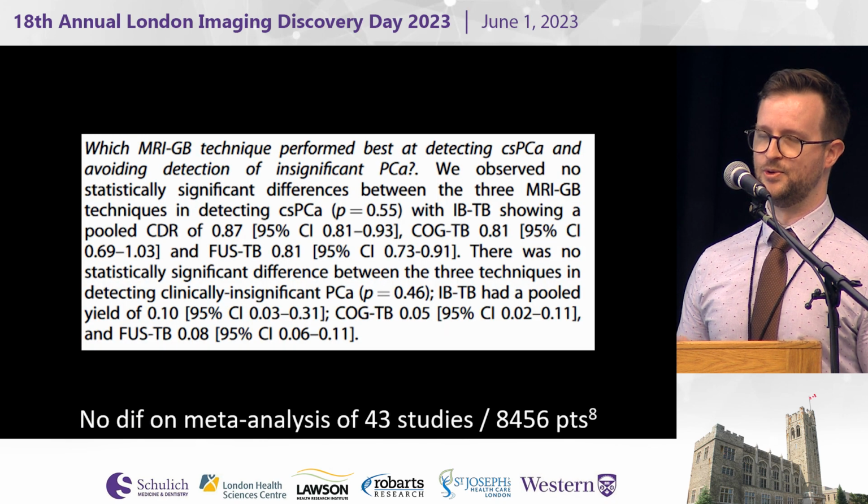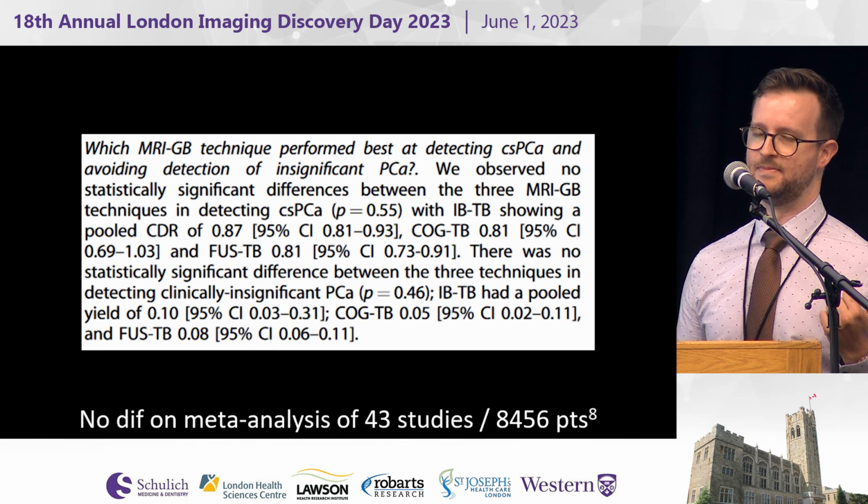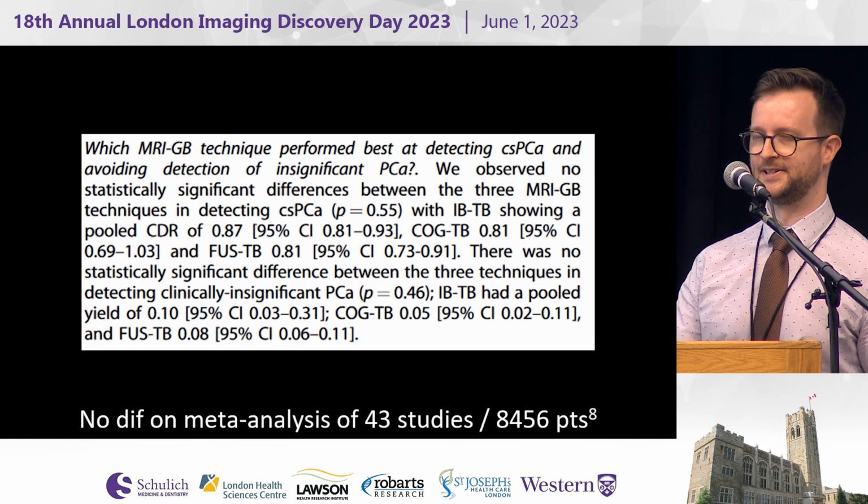I will not bore you with this wall of text, but a subsequent meta-analysis of 43 studies with over 8,000 patients came to the same conclusion that it didn't matter whether you did an in-bore MR, cognitive fusion, or software fusion. The cancer detection rate was identical, or at least not statistically different.